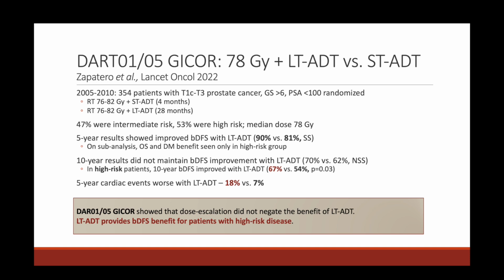Now, the prior 2 trials that we just discussed, RTOG 9202 and EORTC 22961, were both prior to the era of dose escalation. What about with dose escalation? Does the benefit of long-term androgen deprivation therapy withstand? So DART 0105 was a randomized trial of 350 patients with predominantly high risk, some intermediate risk patients, prostate cancer, and they received dose escalated radiotherapy, so 76 to 82 gray, and they were randomized to 4 months versus 28 months of ADT.